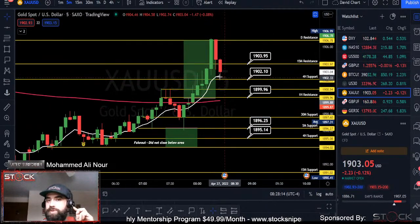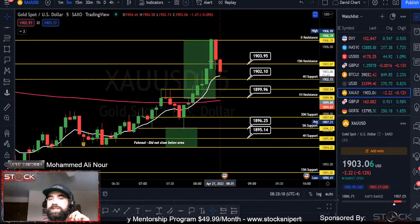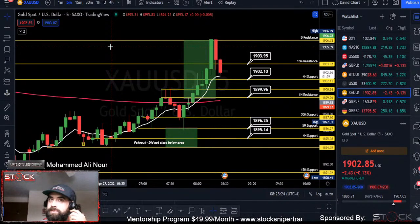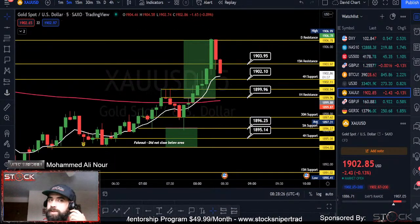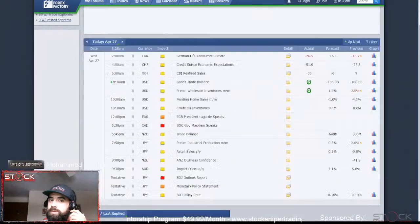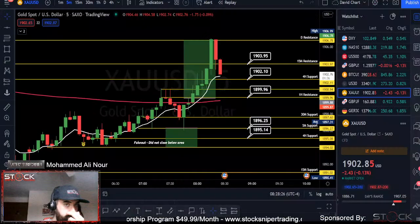All right, guys. So they're holding right here. Let's watch and see. I want to check out US 30 for right now. Guys, this is TradingView. Pretty straightforward. It's one of the most commonly used trading platforms. Red folder news in 1 minute. What do we got going on here? Don't really have much red folder here, guys. We just have some folder news, so this might have some impact.